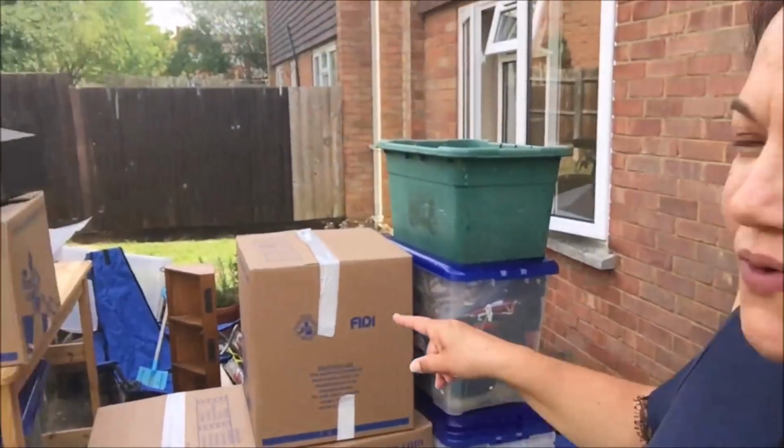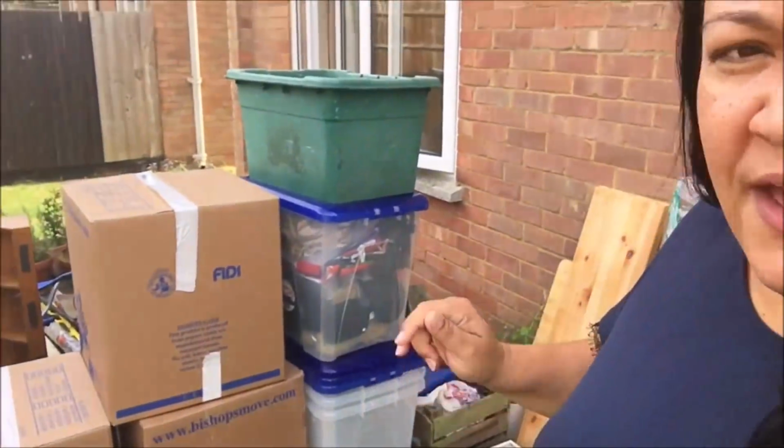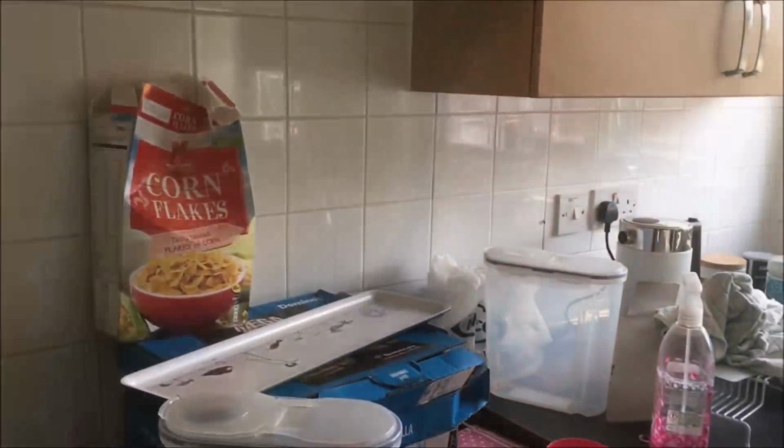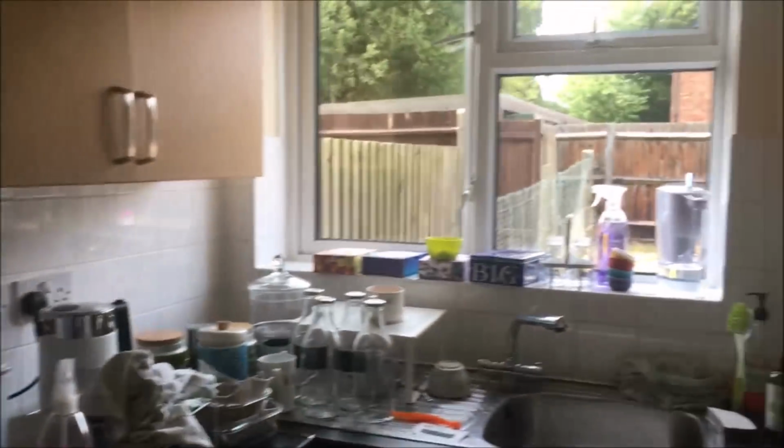So the guys arrived a couple of hours ago maybe, and this is all our garden stuff. They're unpacking, taking all the stuff upstairs, and then they're going to come downstairs basically. But yeah, we are putting furniture that hasn't got a place at the moment. So this is where we are, guys.